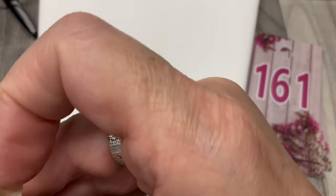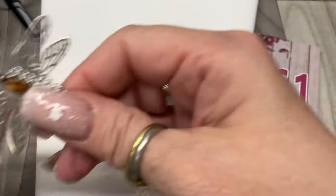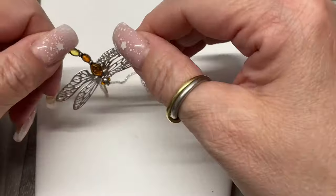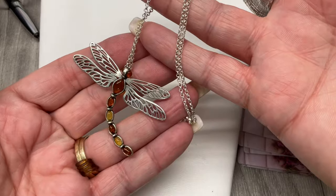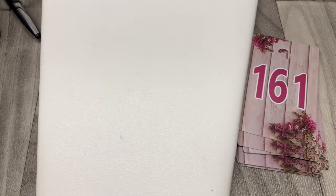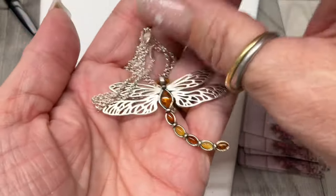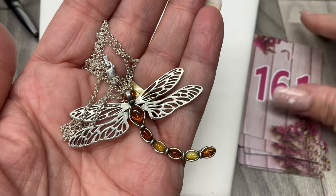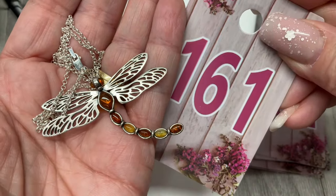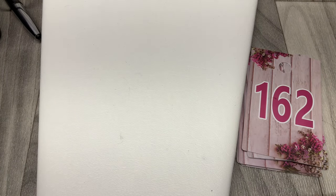And then, oops, sorry guys. And then this one. We have a dragonfly. Hello, Senor Dragonfly. So cute. On this really cute chain, it has a drop of 8 inches. I was surprised this one didn't sell too. Isn't it cute? My guess is it was probably 40. I will go 30. No, I'll go 25.